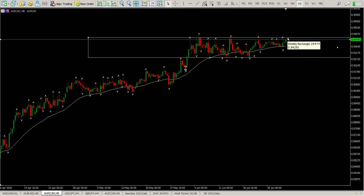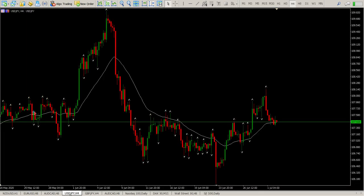So 0.9429, 0.9430 area, that's kind of what we're looking for. We want a break and a retest, and then we're long on that pair. That's also looking very interesting.